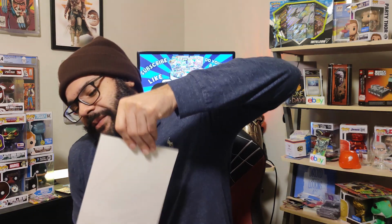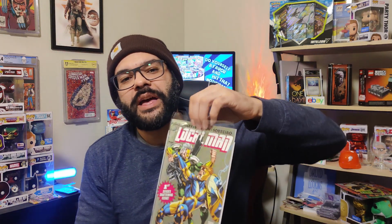Next up is a book I was really excited for, and it did not disappoint. It is Local Man by Tony Fleece, or Tony Fleeks, and Tim Seeley. I tell you what, it did not disappoint. This is issue 1. As you can see, it's kind of a foil variant. The cool thing about this book is, and I read it, but you say the seal is up. You just said if the seal is up, it means you didn't read it. Well, that's because I knew in advance I was going to take this out of the bag.